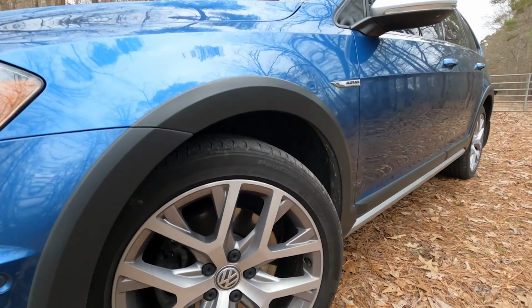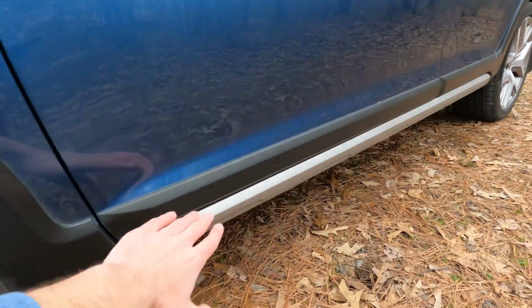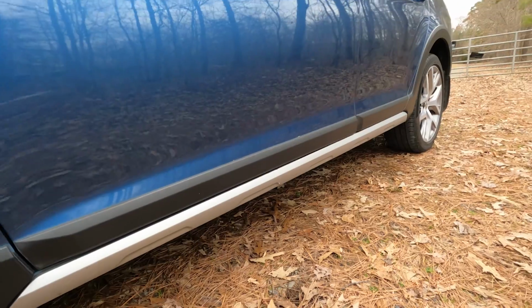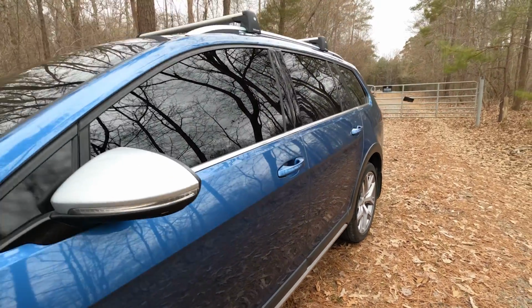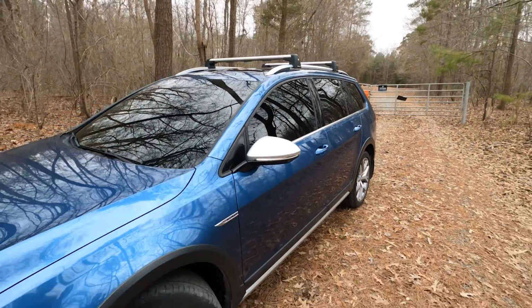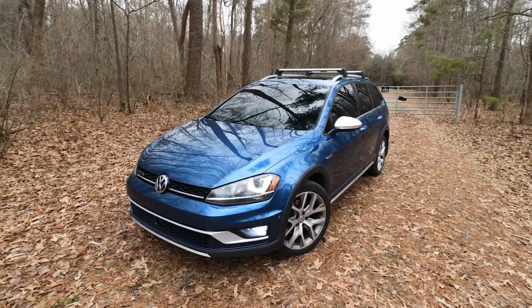One of the ways that you can differentiate the Alltrack from the regular Golf Sport Wagon is this plastic body cladding and silver trim that you find all around the car. This car is actually 0.6 of an inch higher than a regular Golf Sport Wagon, although the off-roady effect is really more of an appearance than anything.